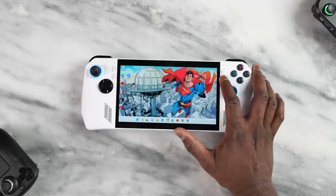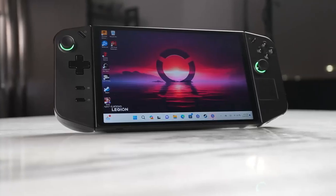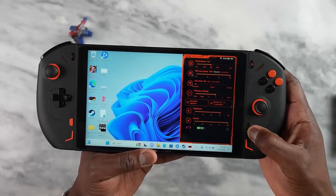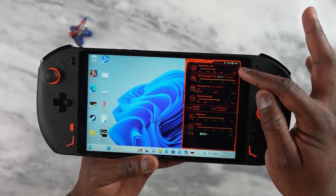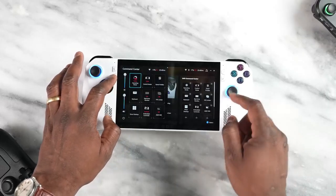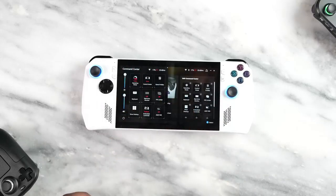While the ROG Ally, the Legion Go, as well as also the One X Player 2 Pro are all running Windows, and you have to do a lot of updates to make sure your drivers are set and things like that. They do have their own custom operating systems that allow you to go in and change your game settings, as well as pick your games, but that is just running on Windows, not actually running on the system itself. So you do have that difference there.